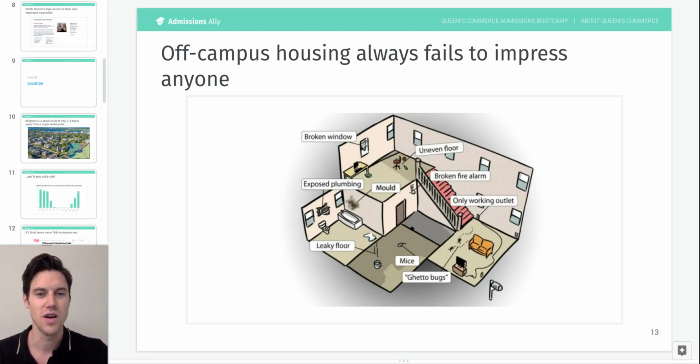The houses are brutal, and landlords just don't really invest in improving the quality of these houses because they know students will have a demand for them regardless. So the house that I lived in was condemned the year after we lived in it. The city said it was pretty much unlivable. And so this representation is 100% accurate for at least my experience.